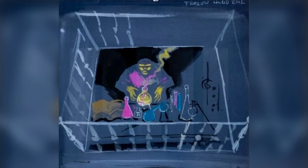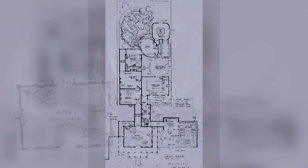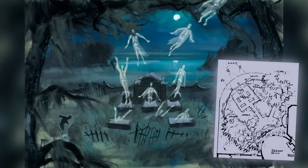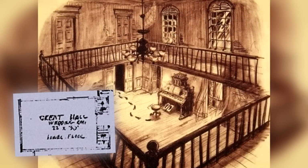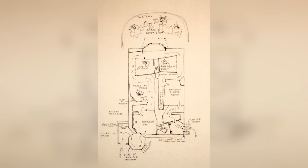Over the next few months, Anderson's concepts evolved a bit more as well, expanding with new scene ideas, all of which later culminated in another new layout for the walkthrough. Now much larger than the original, this house featured all kinds of new scenes, like a grand entry hall with a spooky winding staircase, a revised portrait gallery, a much larger graveyard scene that was visible through a window, and a great hall/ballroom area with a ghost playing the piano.